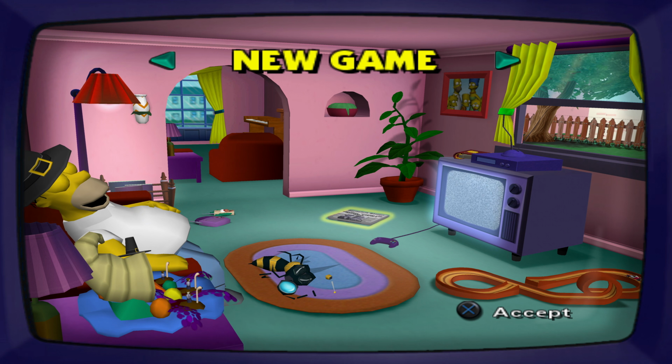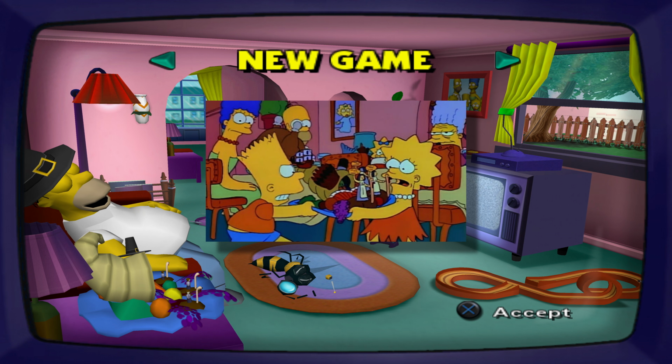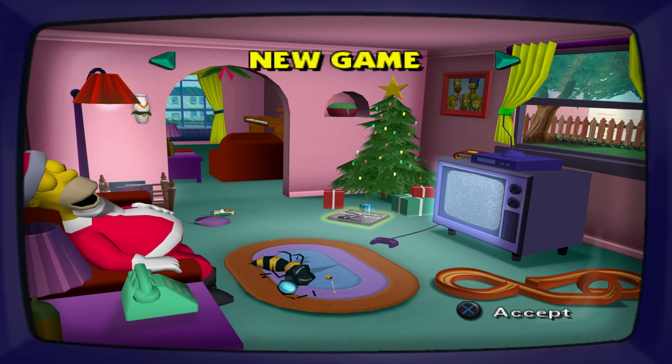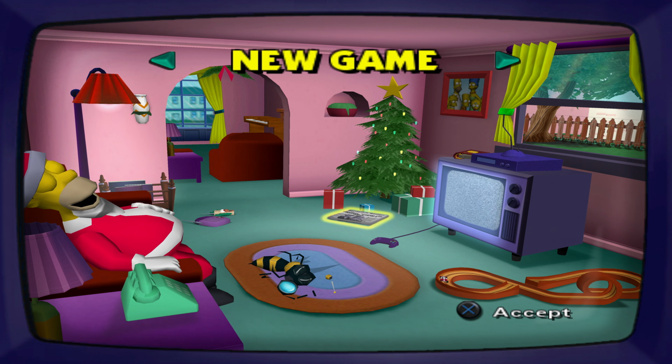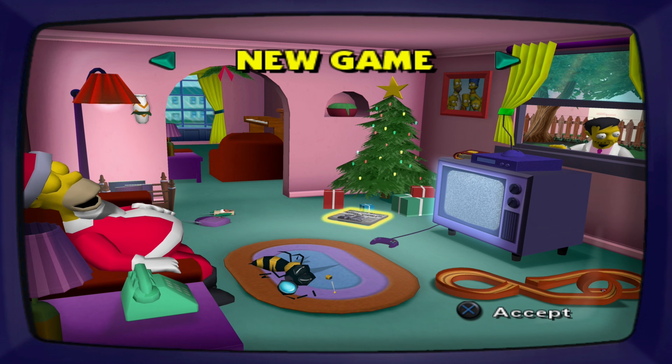On Thanksgiving, Homer will be wearing a pilgrim-style hat, and Lisa's Thanksgiving centerpiece from the Season 2 episode Bart's First Thanksgiving will be placed next to the couch. Finally, on December 25th, the house will be decorated for Christmas, complete with a tree and presents. This time, Homer is wearing a full Santa suit, and I was surprised to see no snow was added outside, as that seems like an obvious choice.